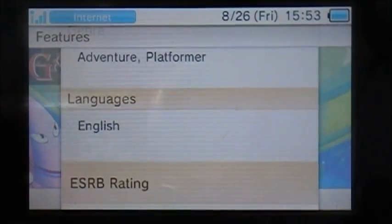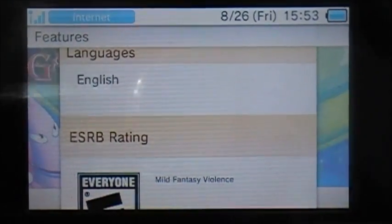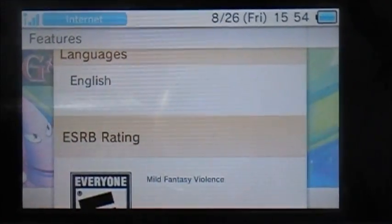Capcom one-player adventure platformer, English, and mild fantasy violence for the E-rated game.